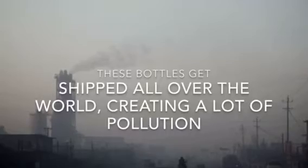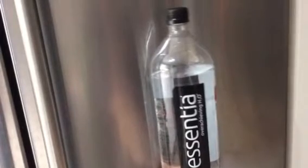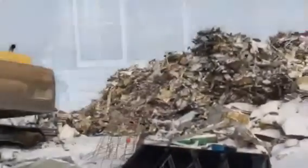Number 2 is that they ship them all over the world, creating a lot of pollution. And number 3 is the bottle itself. There are 3 different fates for your spring water bottle. One is that some kind soul actually puts it in the recycling.